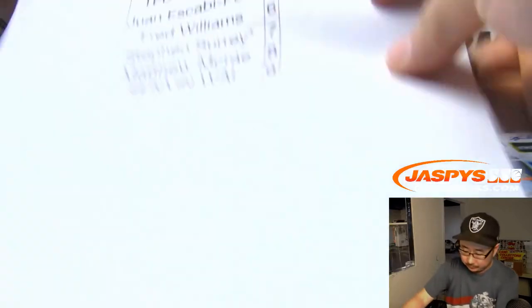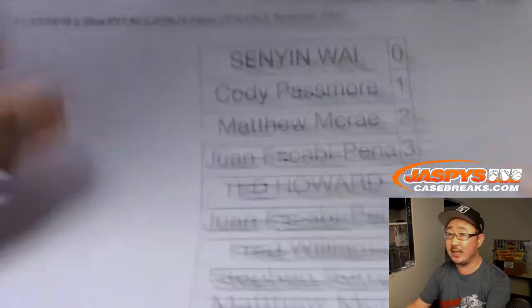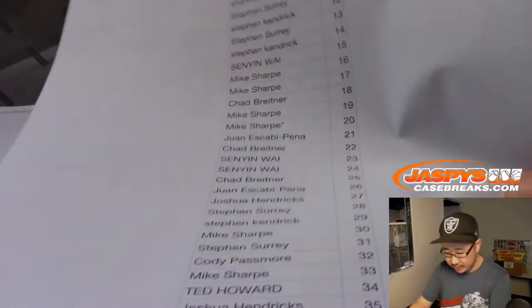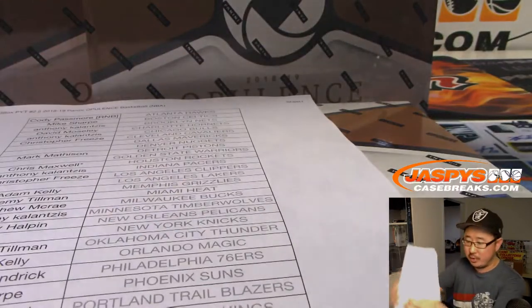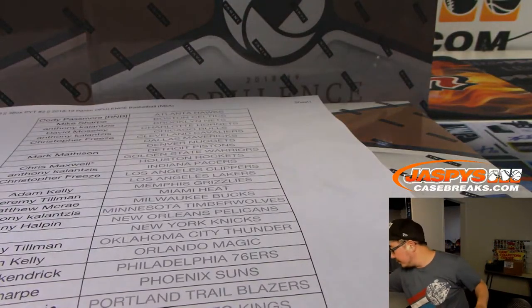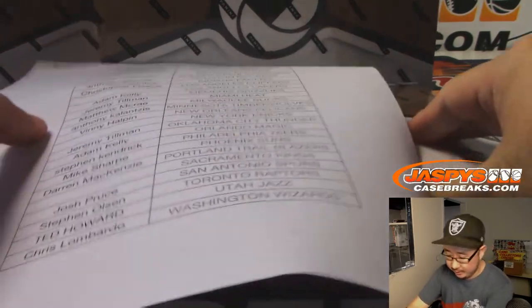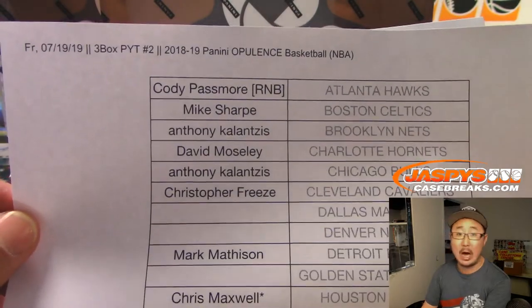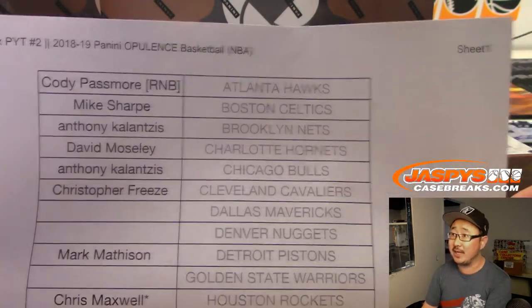All right. So there's the Dallas Mavericks random number block numbers. I'm going to keep that off to the side right here. Here are all of the serial numbers. You already saw the list right there. I'm going to share that spreadsheet with those of you watching live. And here is the team printout. Cody, once again, picked up all the spots for the Hawks. So thanks for that. Saved us a little bit of time there.